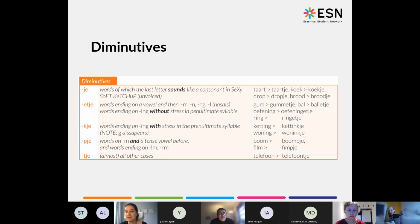Yeah. So very briefly, you just add je to the end of a word if it ends in a letter that is in 't kofschip. So if it ends in a letter that's unvoiced, is the more general rule. So also D and B are included in here because at the end of words they are unvoiced. So taart, which means cake, becomes taartje. Web, which means web, becomes webje. It's like, oh, little spider, little webby spinnetje in zijn webje, of webbetje. You can also say webbetje. But yeah, that's what it is.